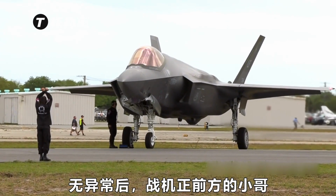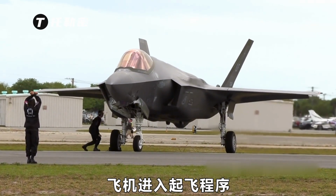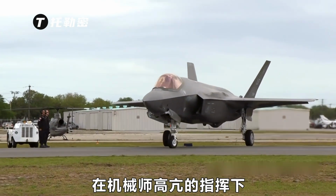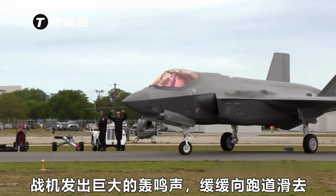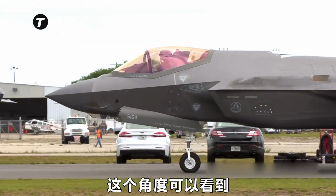The guy in front of the plane raised his hands, signaling the other guy to remove the wheel block. The aircraft enters the takeoff procedure. Under the high-pitched command of the mechanic, the pilot nudged the throttle lever. There was a loud roar. The plane slowly slides down the runway. You can see it from this angle.